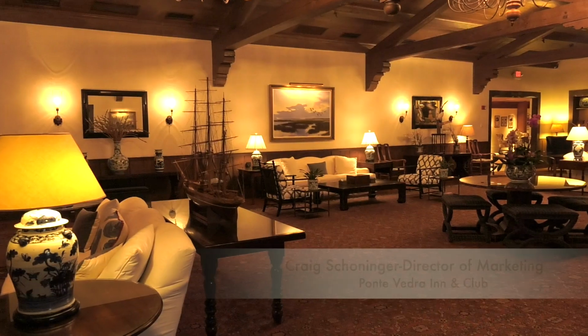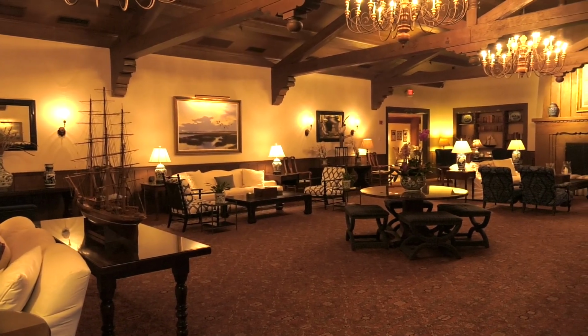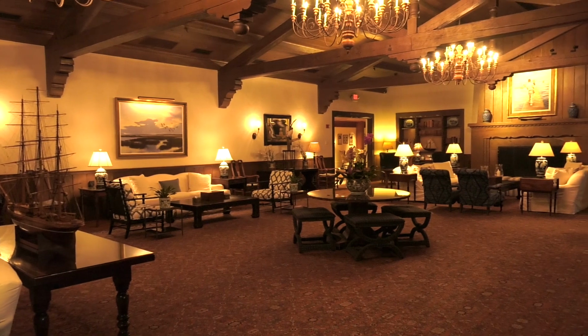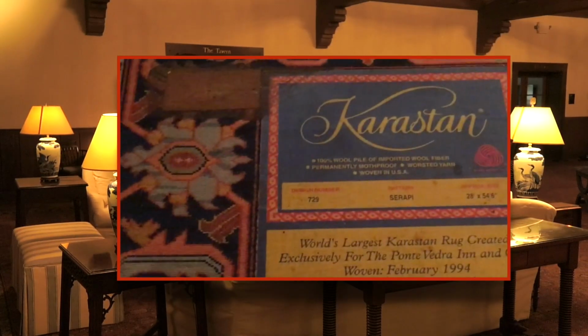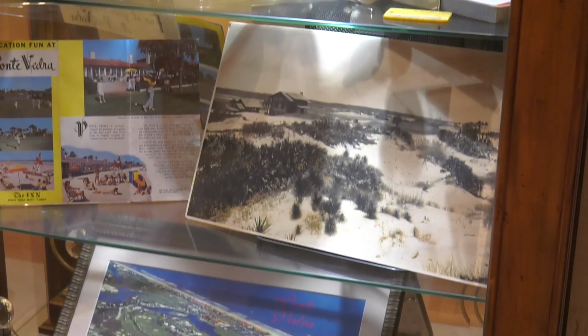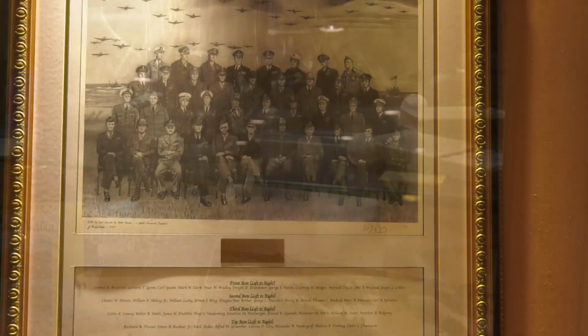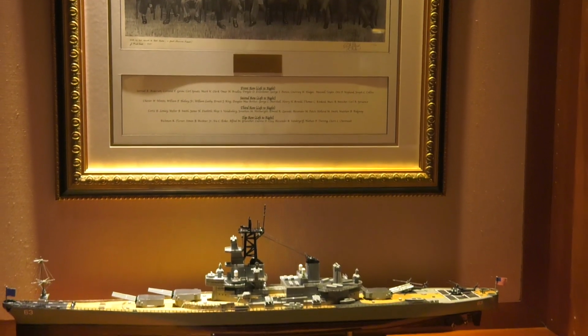Craig Schoeninger, Director of Marketing. We are in the Great Room. This is one of the oldest buildings, and it is certainly a gathering point for both guests and members. And to me, it really sets the tone of who we are, sitting on the largest area carpet in the world. We have Great Place History Hall, which chronicles our history since 1928. A lot of people find interesting, though, is our World War II history.